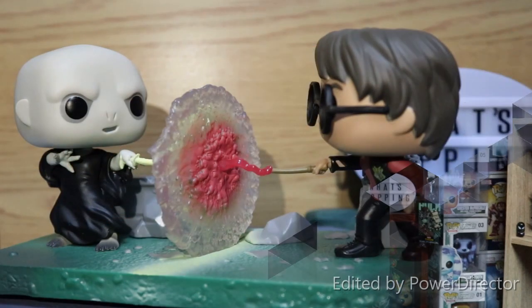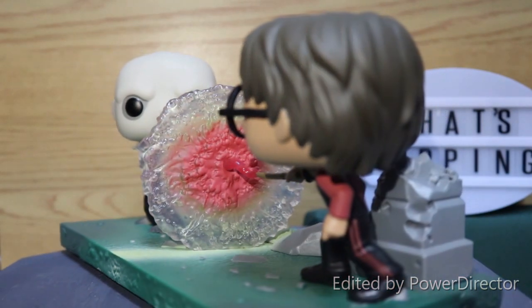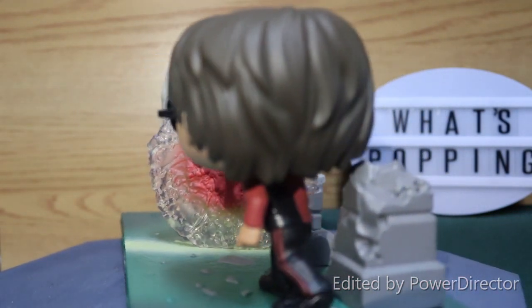But guys, let's get this thing out of the box and have a look at why I think this is the best pop of the year so far. So if we have a look at this up close, guys, just take a moment to absorb the amount of detail that they've packed into this. This is, of course, Harry versus Voldemort.